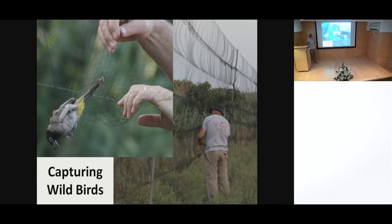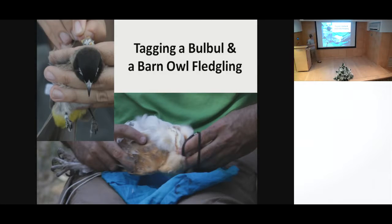They get attached to wildlife. These are pictures from a workshop they held last week. There are multiple ways of capturing animals. This is with nets, called mist nets. The birds get entangled in them, and then they untangle them and put transmitters on them.